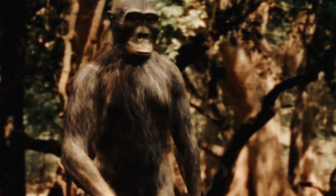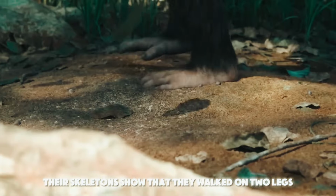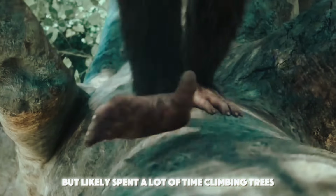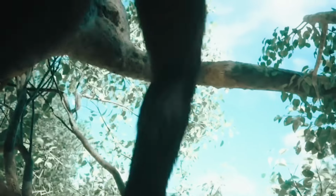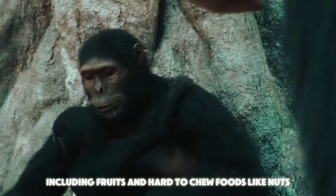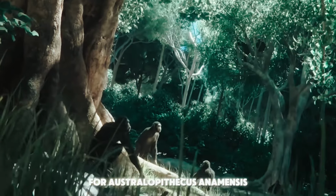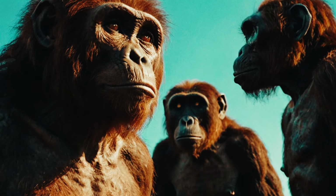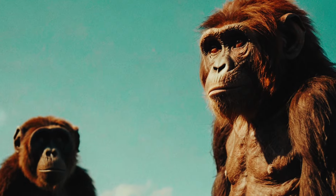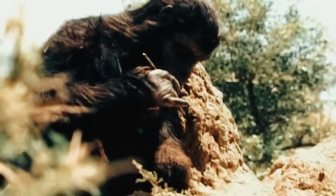These early ancestors lived in forests and woodlands near the lake. Their skeletons show that they walked on two legs on the ground, but likely spent a lot of time climbing trees, possibly to find food or avoid predators. Their teeth indicate a diet of plant material, including fruits and hard-to-chew foods like nuts. While no evidence of culture has been found for Australopithecus anamensis, they may have used simple tools similar to those used by modern chimpanzees, such as twigs, sticks, and other plant materials for basic tasks, including obtaining food.